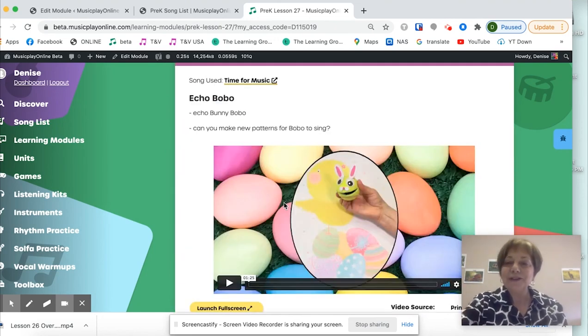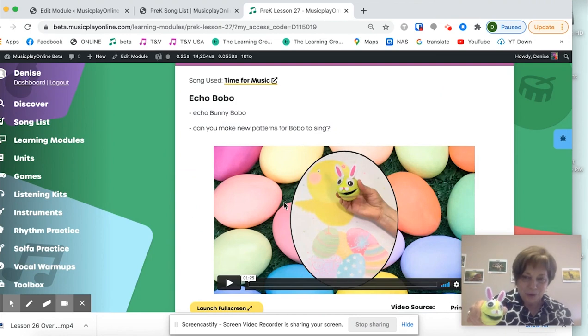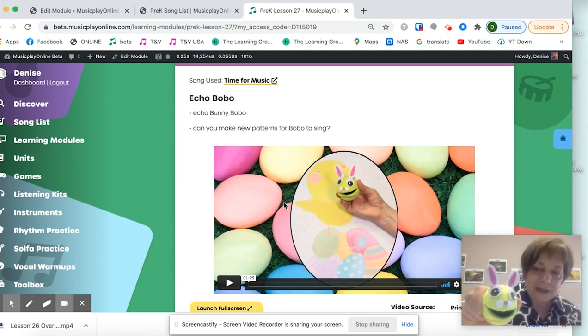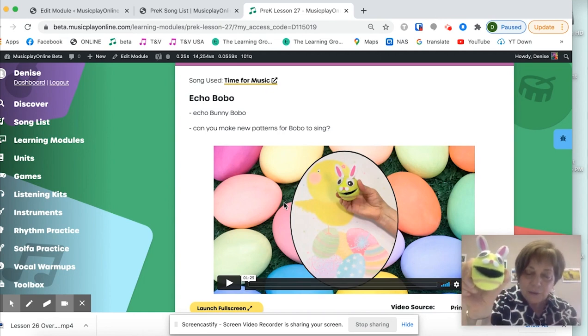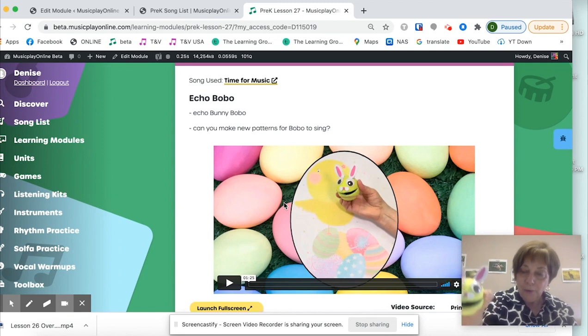We have Easter Bobo. And here's my Easter Bobo. I had lots of fun. I found an egg decorating kit that I turned into my Easter Bobo. I'm not very crafty, but this was pretty good because it came with all the things I needed. So the kids echo what Bobo sings. And sometimes Bobo will tell me something.